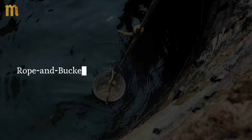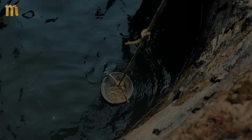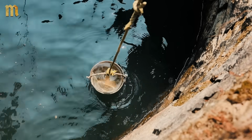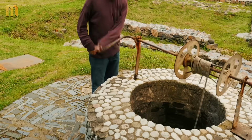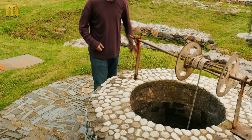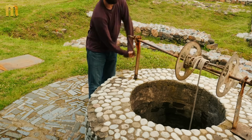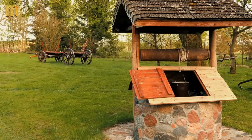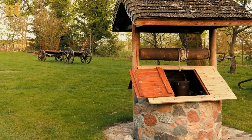2. Rope and bucket wells, lifting water, the medieval way. Long before pumps, pipes, or pressure systems, medieval villagers solved the water problem with wood, rope, and balance. In places where water tables ran deep and hands alone couldn't reach, they engineered wells so clever they worked for generations with almost no maintenance. The most reliable of all? A simple rope and bucket setup, refined with a counterweight system that made heavy water feel light.